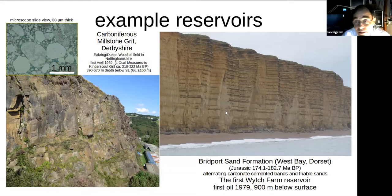And that little picture on the top left is a thin section of rock. So if you cut a very thin section of rock and then grind it down very carefully to a thickness of 30 microns, you can shine light through it. And that picture there shows you some grains which have been cut by that cutting process. That's a 1 millimeter scale bar. So these grains are up to about a millimeter in size. And it shows you lots of very small little bits and bigger bits all mixed together.